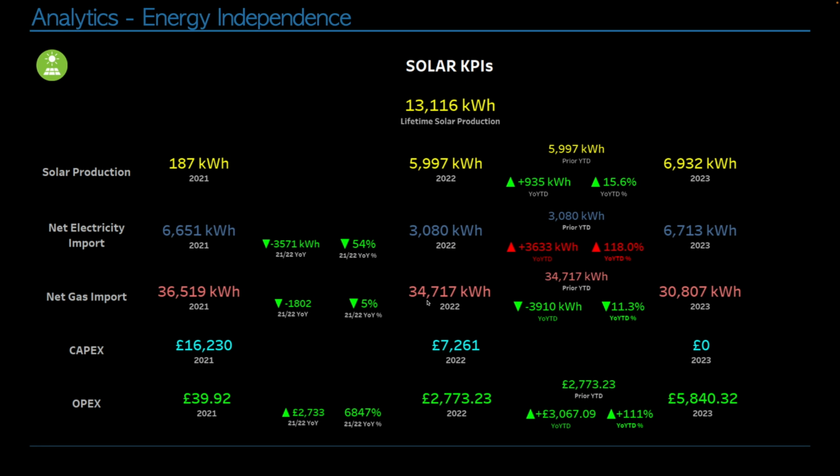Okay, looking ahead at CapEx, we did not spend any money on the system this year. We have had maintenance, but that counts as OPEX, and it also isn't included in these metrics because we have maintained our pre-existing system, like servicing the boiler and troubleshooting problems with it, but we haven't invested any money in new equipment relating to the solar array, the batteries, the car, all of this equipment that I'm talking about here. So therefore I haven't attached any CapEx costs for 23.